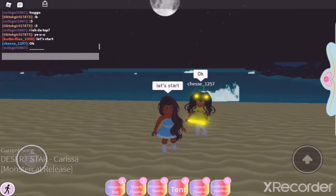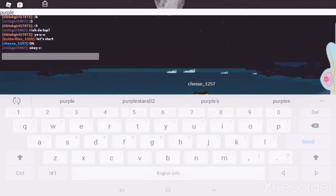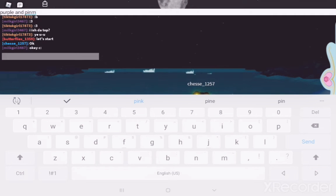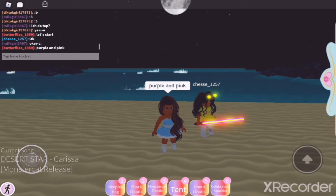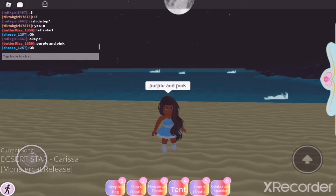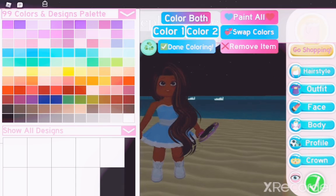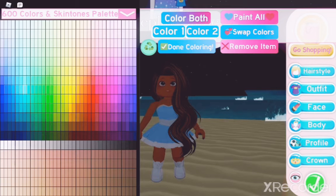Okay. The first colors will be purple and pink. She's gonna get dressed. Well, I'm gonna get dressed. I have to find a color that I'd like to do.